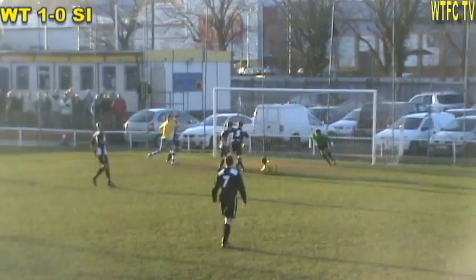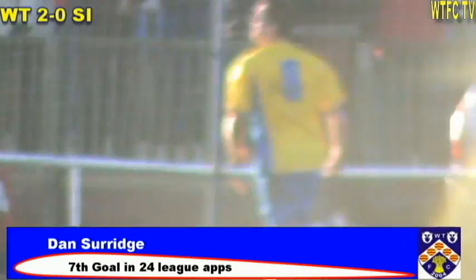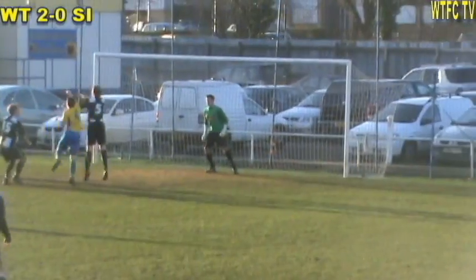He's got a few players around him, but he's going to take a run. Oh, it's a good little skill there. He's got it in. Who's going to be there? Oh, yes, it's in! Dan Surridge gets his 7th goal in 24 appearances. Got a bit excited there. I wasn't expecting that. Looks like Reading laid down the ball there for Dan Surridge.